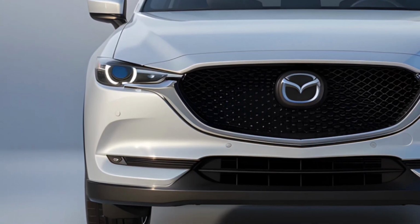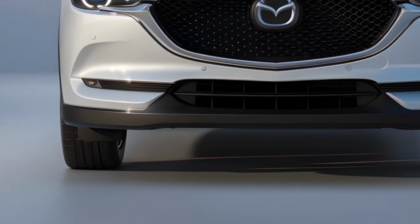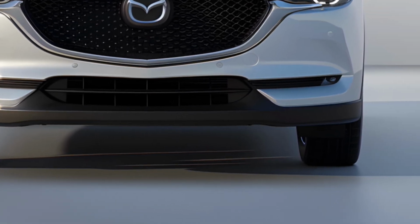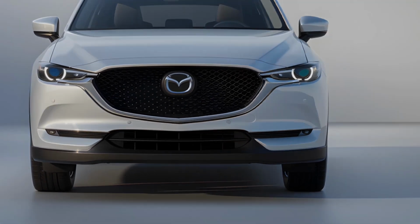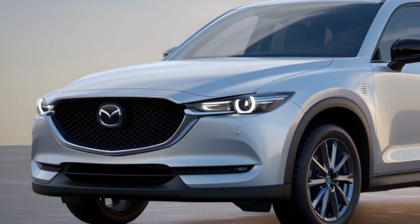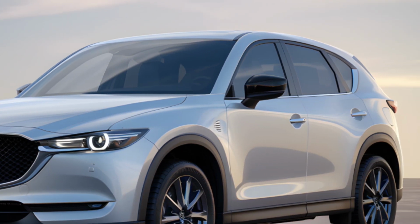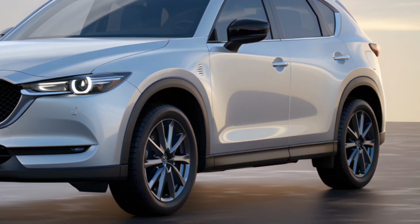Mazda's bringing Mazda Intelligent Drive Select, or MyDrive, into sharper focus this year. Multiple drive modes let you tailor the experience: normal, sport, and off-road. Yes, off-road. Because the CX-5 isn't afraid to get its wheels dirty when the trail calls. And safety? Standard across the board. Mazda's iActive Sense includes adaptive cruise control, lane keep assist, blind spot monitoring. You know, all the stuff that makes modern driving feel a little less stressful and a lot more secure.